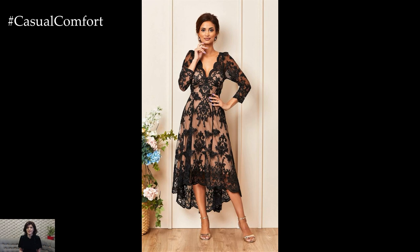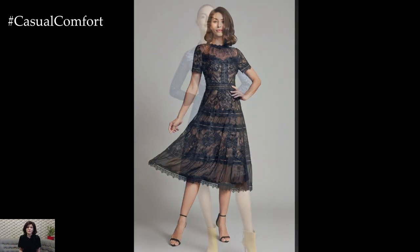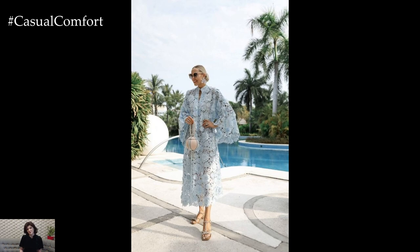special someone. When it comes to hair and makeup, keep the focus on the dress by opting for soft and romantic hairstyles such as loose curls, a sleek updo, or a tousled half-up, half-down style. For makeup, choose a soft and natural look with a subtle smoky eye, rosy cheeks, and a nude or soft pink lip to complement the elegance of the lace dress without overpowering it.